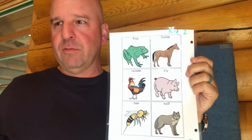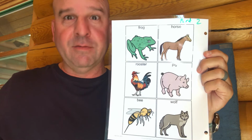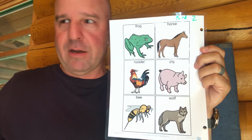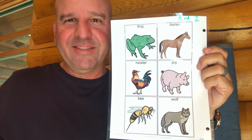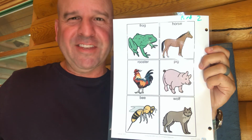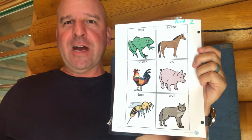Okay, one more here. All right, let's listen carefully. Here we go. Sometimes one of these guys might come to the farm late at night. You never know. All right, one more time. All right, everybody, it's a wolf. Uh-oh. All right, guys, great job, everybody.